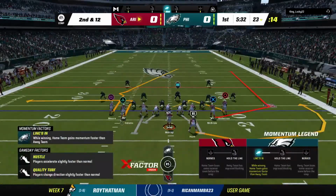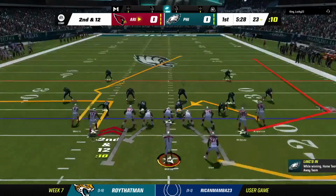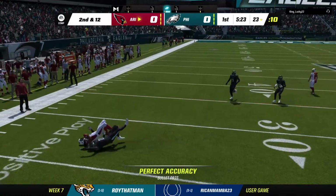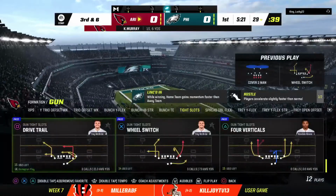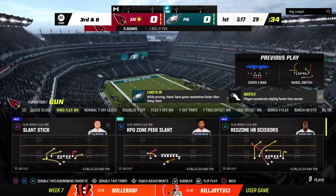The opening play of the drive goes backwards. Now they'll come up on 2nd and 12. Here's Murray. He gets this to Davante Adams. Calling a gain of 6 on the play. And all of a sudden here, it's 3rd down.